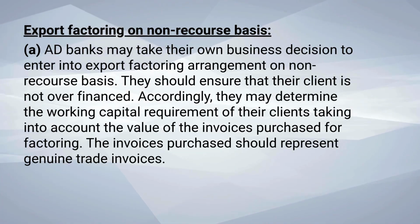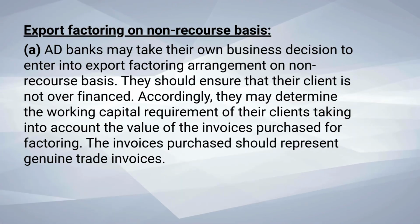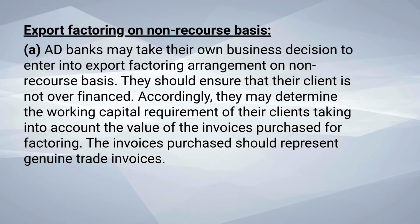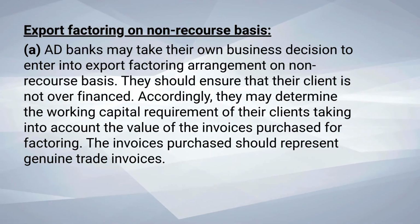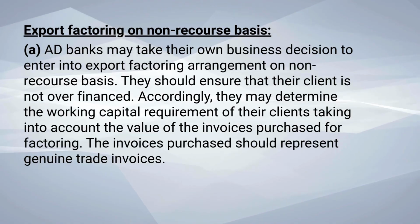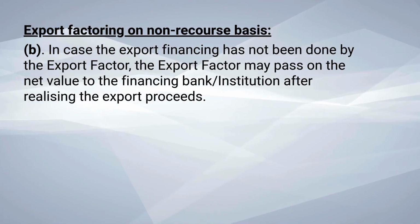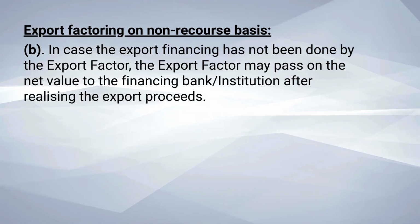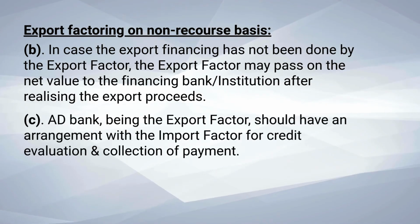They should ensure that the client is not overfinanced. Accordingly, they may determine the working capital requirement of their clients, taking into account the value of the invoices purchased for factoring. The invoices purchased should represent genuine trade invoices. In case the export financing has not been done by the export factor, the export factor may pass on the net value to the financing bank institution after realizing the export proceeds.